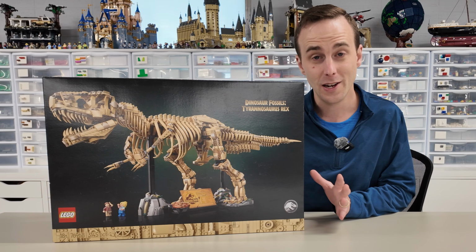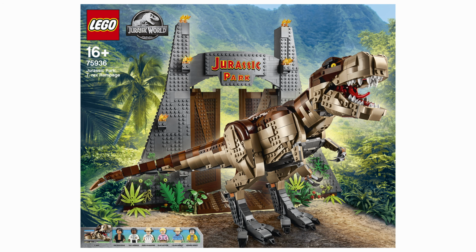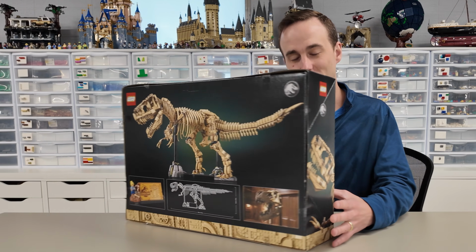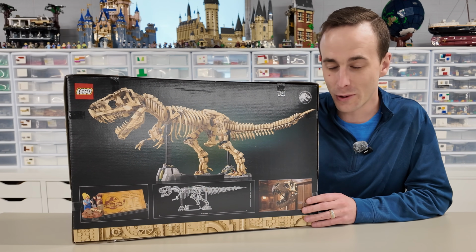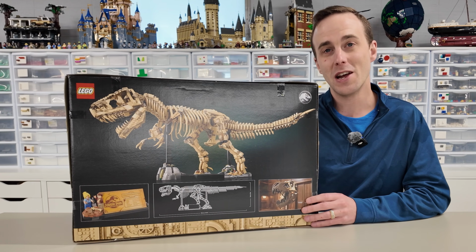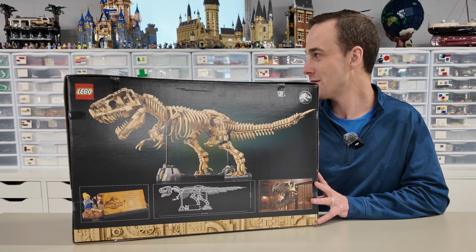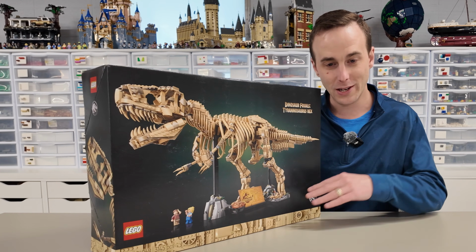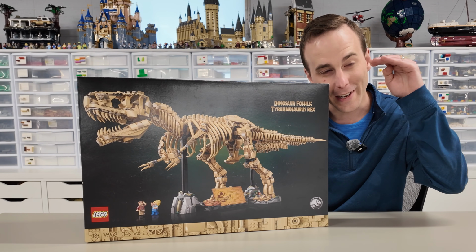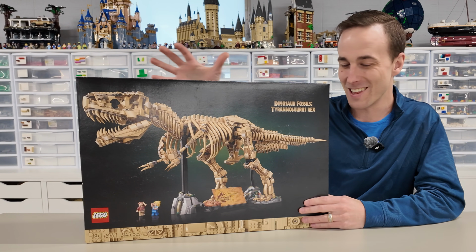So this one is the biggest Jurassic Park set by 25 pieces, as the T-Rex Rampage set had 3,120 pieces. I just finished building it, and the build was pretty special. There was a little bit of repetition involved, but it was intriguing enough and fun enough to put together that it really didn't bother me, and honestly, it sort of blew me away. Like, my expectations were here, and I guess the build pushed a little bit above that. So not much above, because I think this is pretty hype.